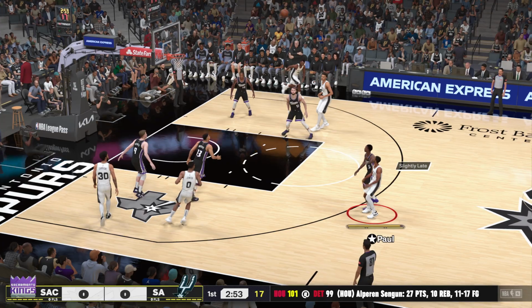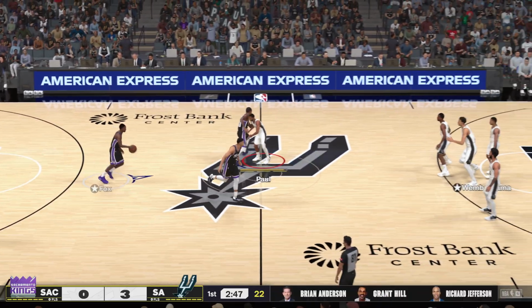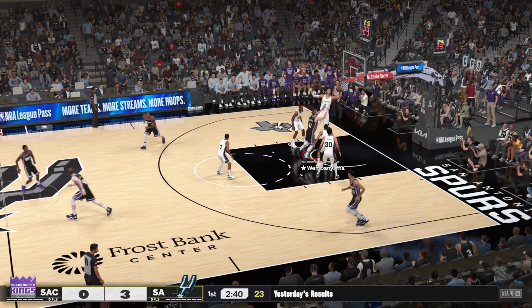Let's take a look at our starters for Sacramento. DeRozan and Murray in at the forward spots. Fox in at the point with Herter next to him. And it's Sabonis in at the 5 spot. Now here's Fox. Three-pointer off the mark.